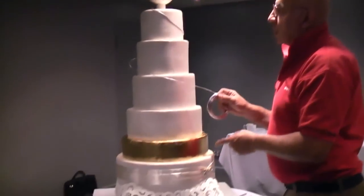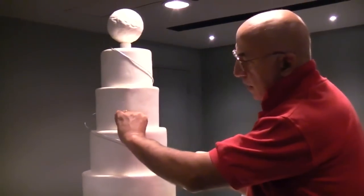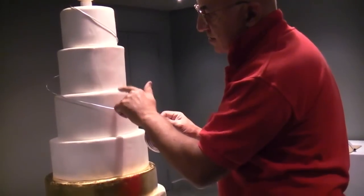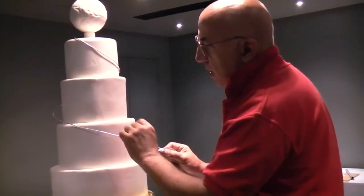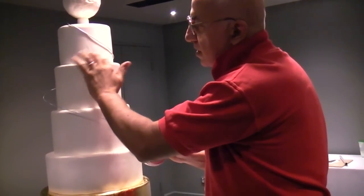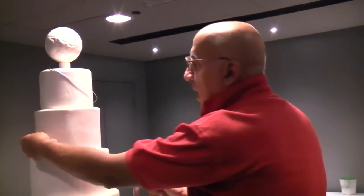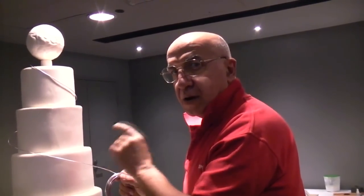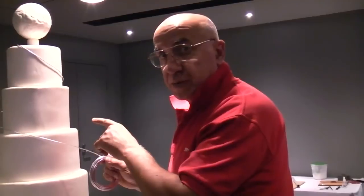Ribbon is finished. My next step is the piping of this lower position, little ornamental piping here, exactly the same color as the cake, but I want to make this piping in different kinds of weight. Somewhere thicker, somewhere thinner, somewhere higher and lower. I don't want to make the flowers first and piping after. I want to do the piping first because the flowers come on top of the piping.